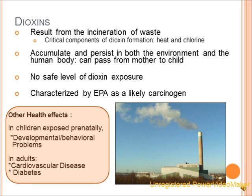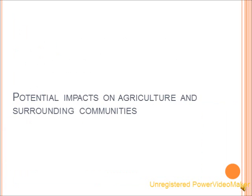Aside from cancer, other health effects related to dioxins have been developmental and behavioral problems in children who were exposed prenatally, and in adults, symptoms of cardiovascular disease as well as diabetes. Those are just some of the emissions. There are others. But now I want to switch gears a little bit and talk about some of the potential impacts on agriculture and other impacts on the surrounding communities.